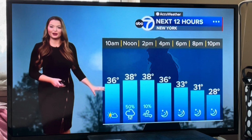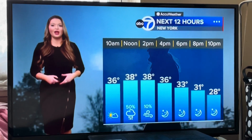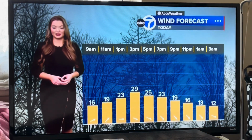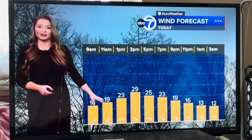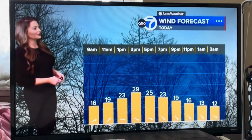But today, clear for now before that snow squall arrives. It will bring that quick burst of snow through and then clear out quickly as the colder air filters in behind it. But snow is only one part of the equation. Wind is the other half, and it is going to be blustery. Those gusts could exceed 30 to 35 miles per hour, especially as the front moves through.